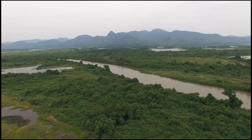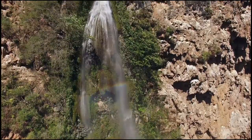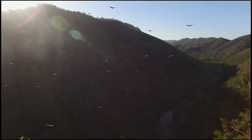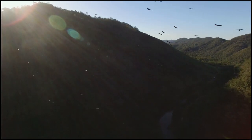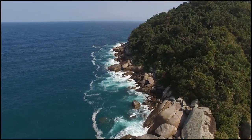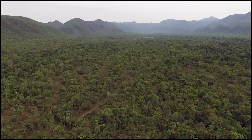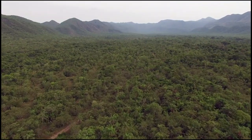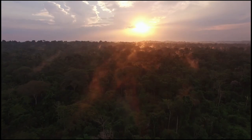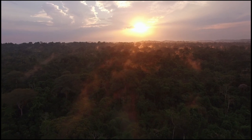Brazil, a land of many habitats and many creatures. From the coast to the high forests of its mountains and across the savanna, Brazil has so many species, it's considered one of the most biodiverse countries in the world.